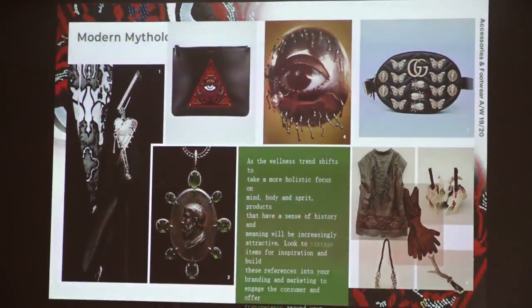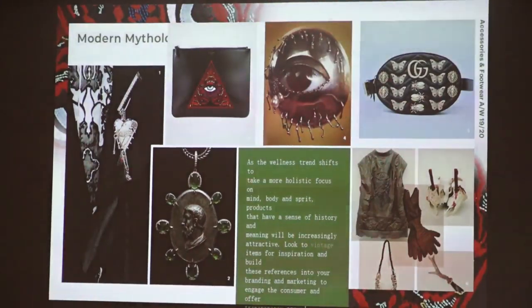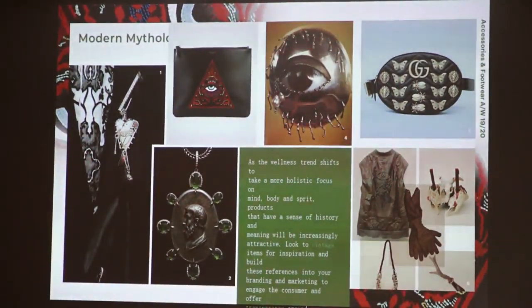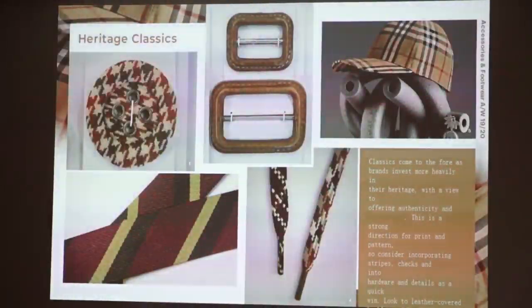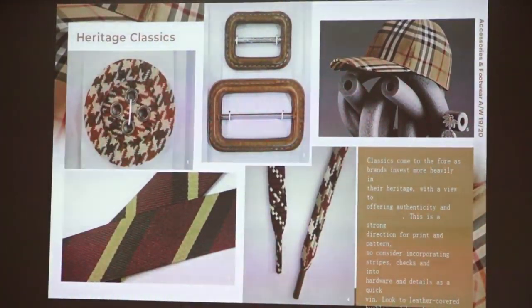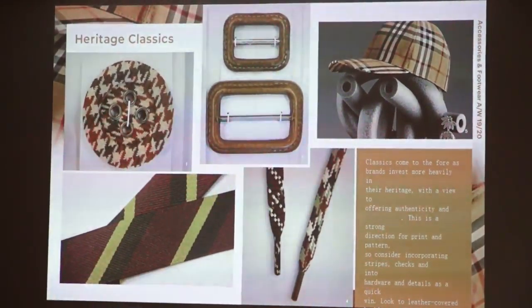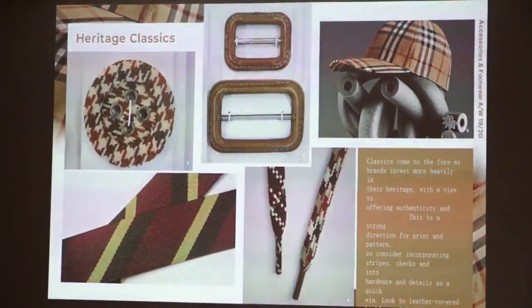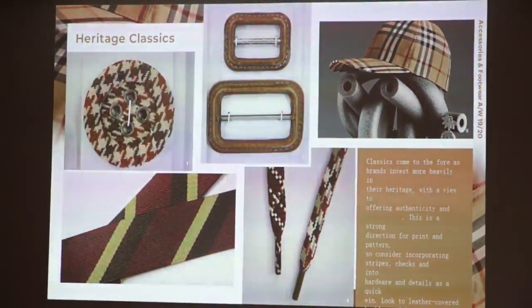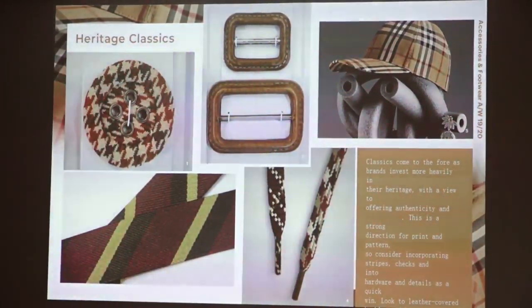Then the modern mythology, from the Greek mythology, from the Roman Empire, put all of this together. This is what you call the multicultural cross, with a lot of Indian icons, the mystery of the past. Next, please. Heritage classic. The heritage classic goes back to the 1920s, like in the movies. This includes logos, monograms, Chanel, all of this in umbrellas, in bags. Go and research this: 1920s, 30s, even the 1960s prints.